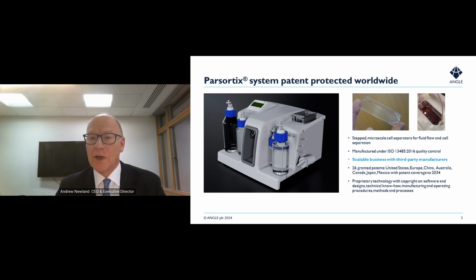And by virtue of that precision, it's able to recover the cancer cells because of their larger size and lack of compressibility. And this system is patented worldwide with granted patents in all major territories. So we're well protected as a proprietary technology.